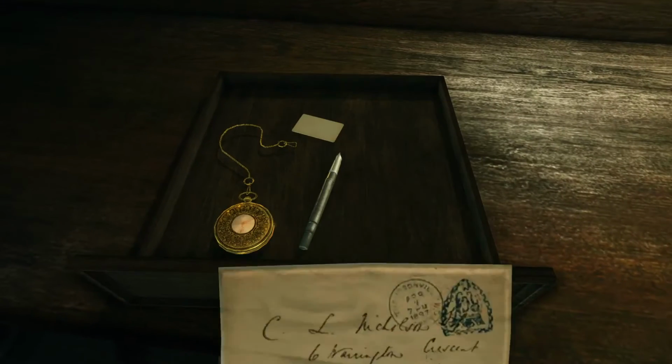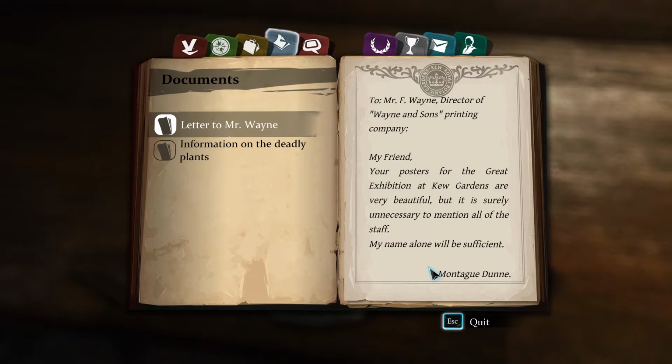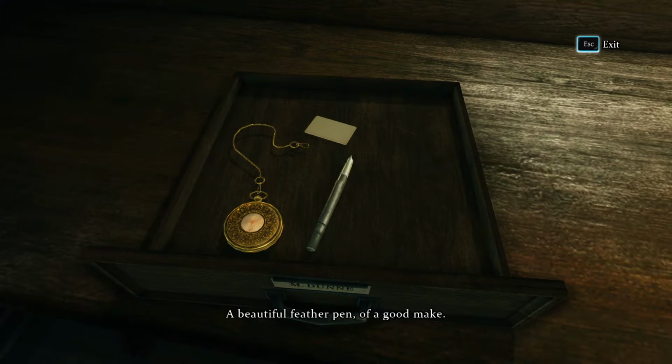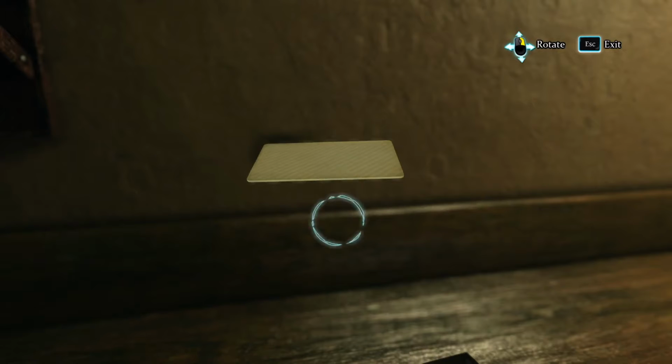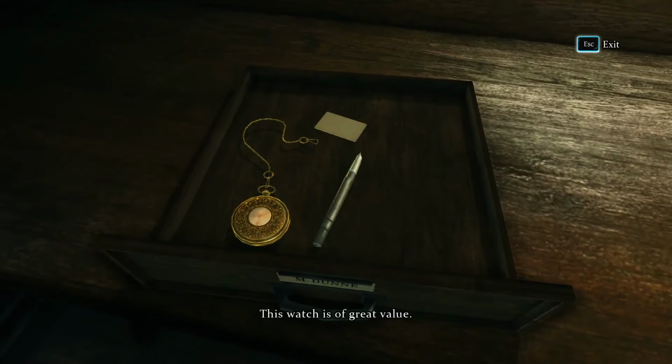Dunn's belongings, so letter. Letter to Mr. Wayne, director of Wayne and Sons Printing Company. My friend, your posters for the great exhibition at Kew Gardens are very beautiful, but it is surely unnecessary to mention all of the staff. My name alone will be sufficient. Montague Dunn. Okay, so basically you want to take all the credit for yourself? Kind of. A beautiful feather pen of a good make. A membership card for the London Crest Club. Whatever that is. This watch is of great value.